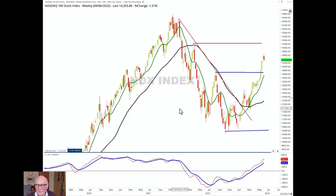And the Nasdaq is still powering ahead. We had a pullback week, but in the context of what's going on, it's really not much at all. The big break was, of course, the 13,700 breakout that released a lot of energy and could take us to this high at 15,200 here, which is the next resistance.